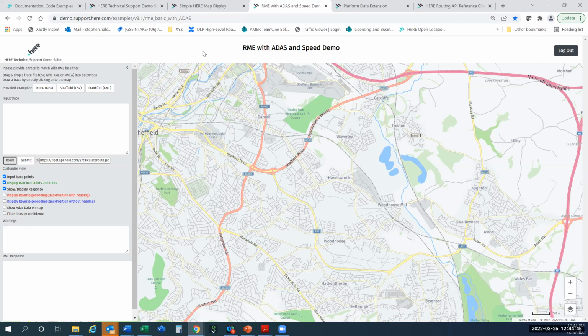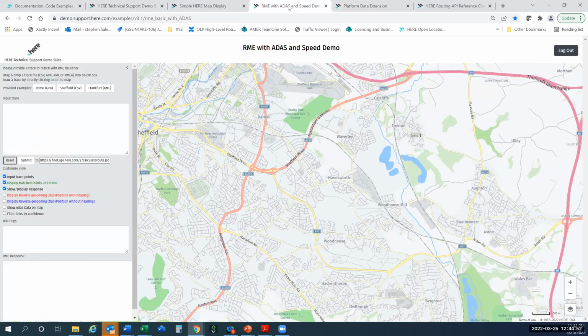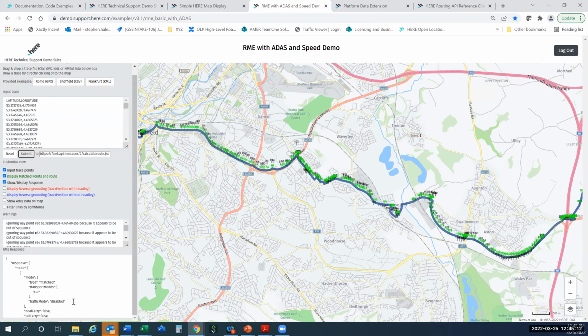In terms of that page we shared, the idea here goes back to when we talked about attribution per layer. This is the route match extension. If I use an example, you can populate CSV format or GPX format, hit submit, and it's going to say, based on this input trace, this is the most likely route. And you can see the response here. It happens to be coded to show speed.